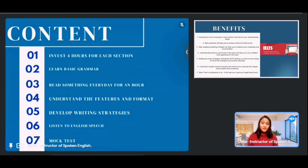Number two, basic grammar. What usually happens in our daily conversation? I have observed many people who are actually very good at English, meaning they are very confident while speaking to people. As a result, just because they are very confident, even if they make loads of grammatical mistakes, their mistakes are ignored by the people. But for the IELTS examination, it is not going to help you at all. So keep it in mind.